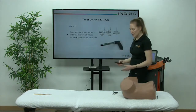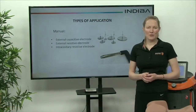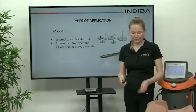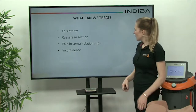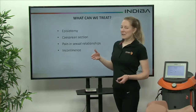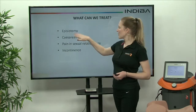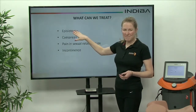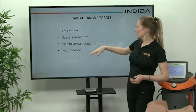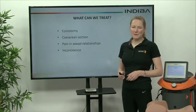So we also have, in terms of the resistive electrode, when you are wanting to do treatments in terms of intercavitary, we have a resistive electrode that you can use for that. So what can we treat postpartum? We can start to apply Indiba in the acute phases, so immediately in the days after, so anything like the episiotomy, the caesarean section scarring, any pain that you get during the sexual relationships postpartum as well, and also incontinence treatments.